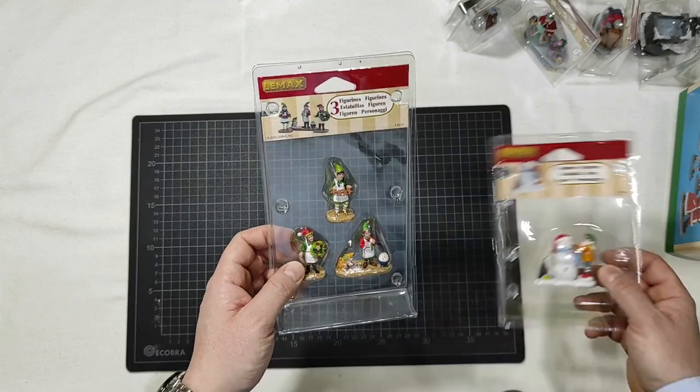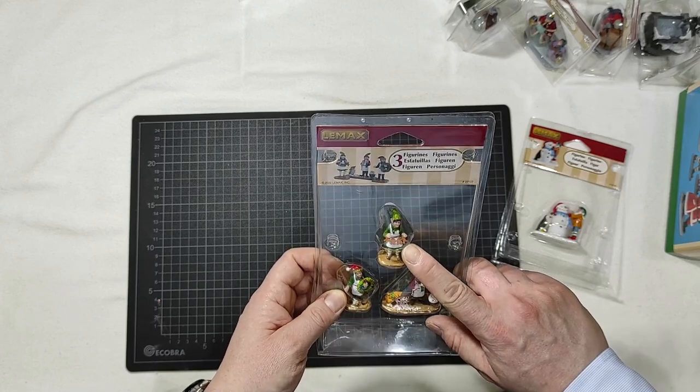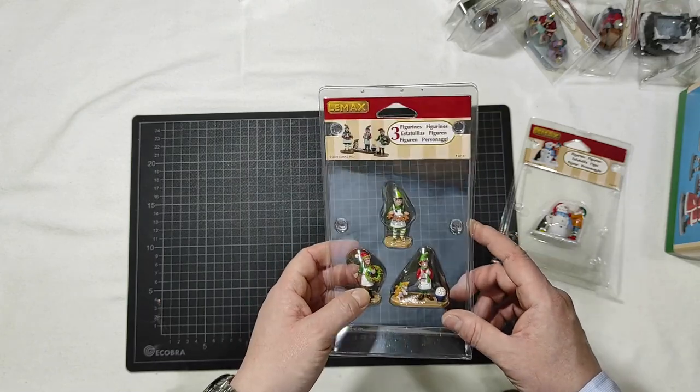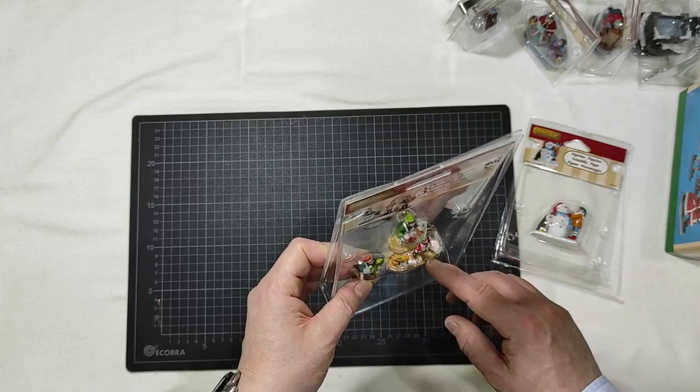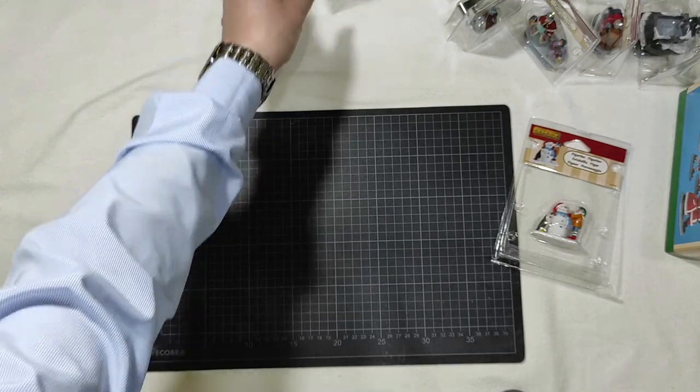The lady here is crafting some cookies. Yes, some cookies. Then that, then some popcorns, I think. I am not sure what they are crafting.